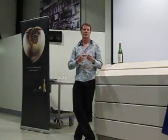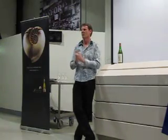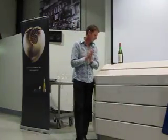And the concept's the same with any blended wine. The sum is supposed to be greater than the individual parts. And you take the positive attributes from these individual components, but when you actually blend them together, you end up with a complete package. And that's where it's really important.